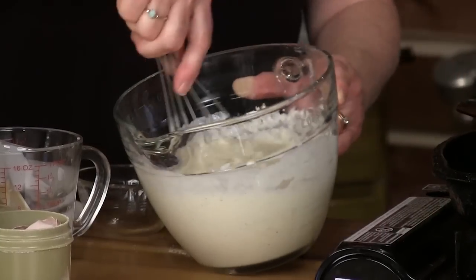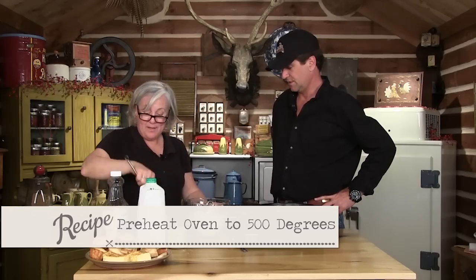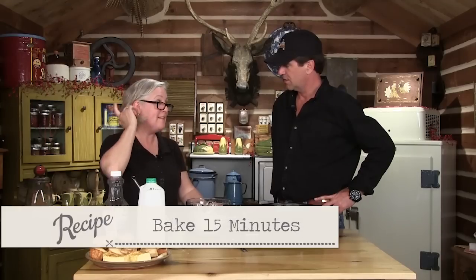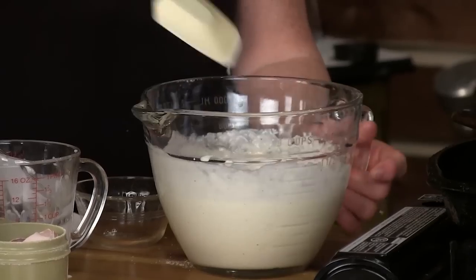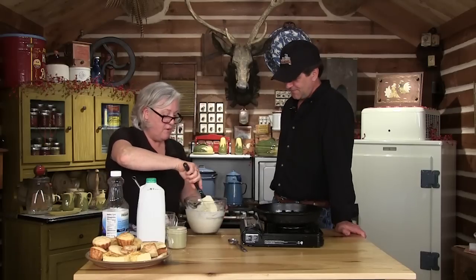That's it, and we're going to cook in a preheated 500-degree oven, which is really hot. But it works. How long? 15 minutes. Really? It cooks fast. I like the sound of that. When you're hungry, you want to eat. So you don't have to wait 30 minutes for cornbread. You can have it in 15 minutes.